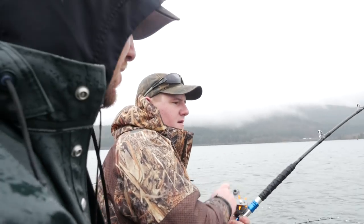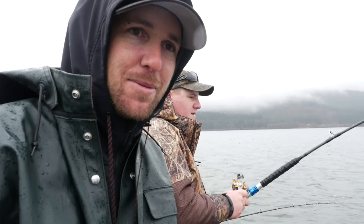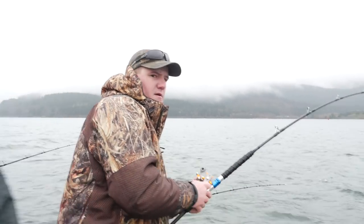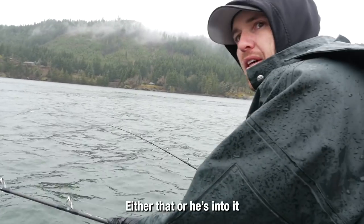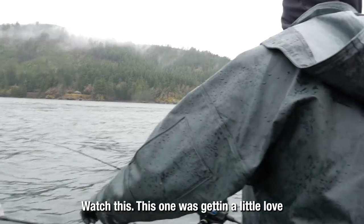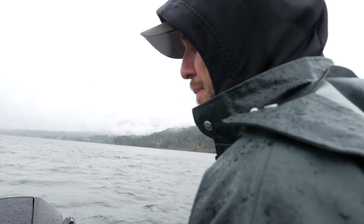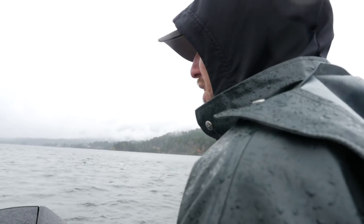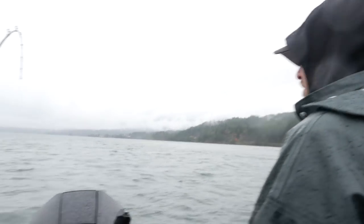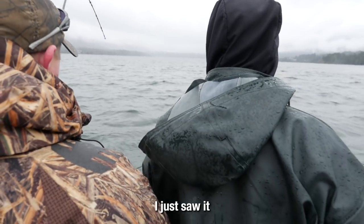That's a decent fish. Of course, it's the first one for the season, so I can't really gauge it by anything. Ooh, hey, right here. Either he's into it, or this one's getting a little love. Something's wrong. We should have had him by now. Do you feel a fish fighting on there? Not really anymore. He was. Oh, I see it. I just saw it.